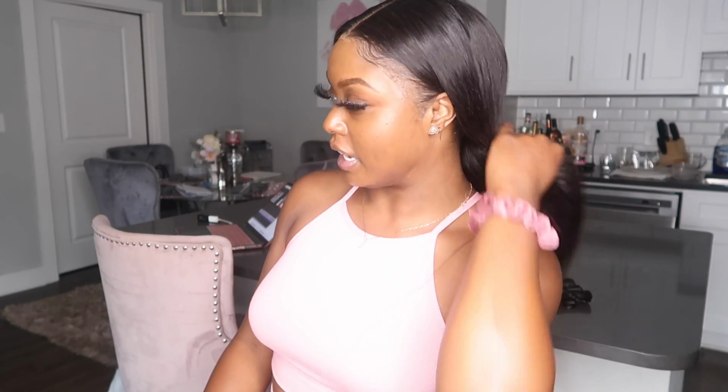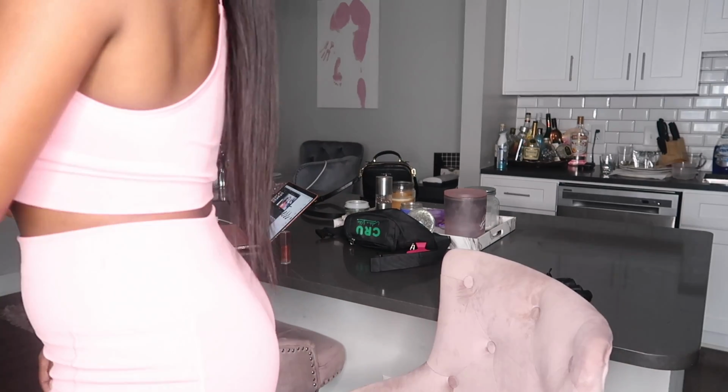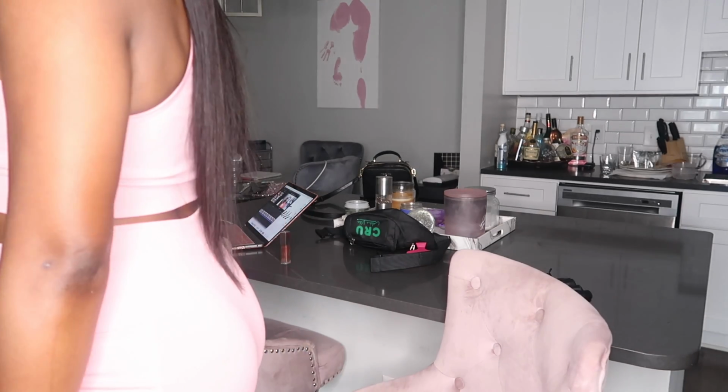I only have 2 bundles in my head and the frontal, and y'all, this hair is everything. The ends were a little scraggly when I first got them, so I was like, bruh, this is not about to work out. Like I need that third bundle. But this is very flowy, it's not super thick. I don't feel like I'm gonna sweat like crazy, even though it is long. And I feel like this is a generous 22, because I'm about 5'9", and I've never had a 22 hit my butt.